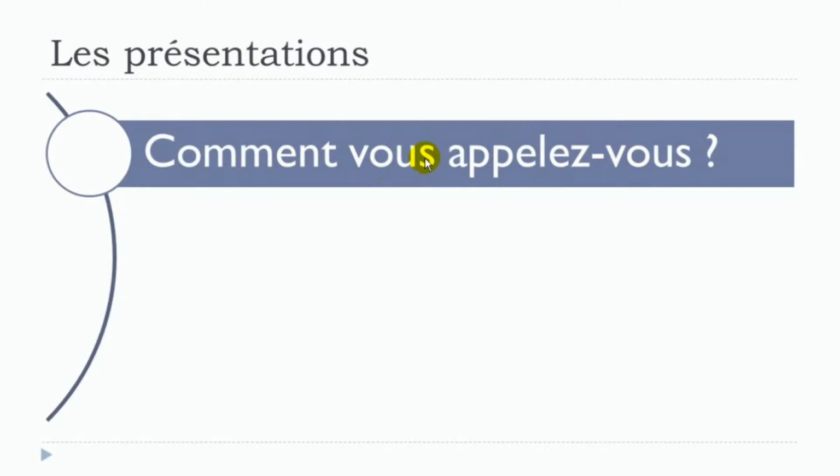We've seen in unit one, if my memory is correct, the verb s'appeler, so to call oneself. When you introduce yourself, you use this s'appeler verb. So that's the reason why it will look this way. Comment vous appelez-vous? So what's your name? How are you calling yourself? If you want a direct translation, it sounds a bit strange in English, but that's the question. Comment vous appelez-vous?